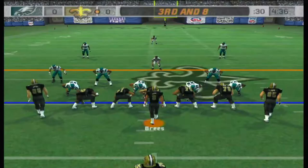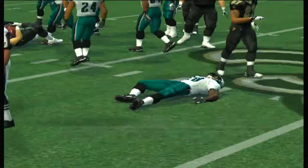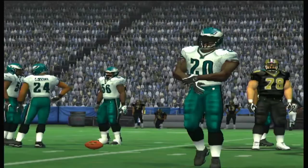The Eagles come out of the nickel package. Can't bring it down. Brown is there on the stop at the 44. Ryan Dawkins is getting up very slowly. It looks like he'll head toward the sideline, and we'll get you an injury report as quickly as possible.